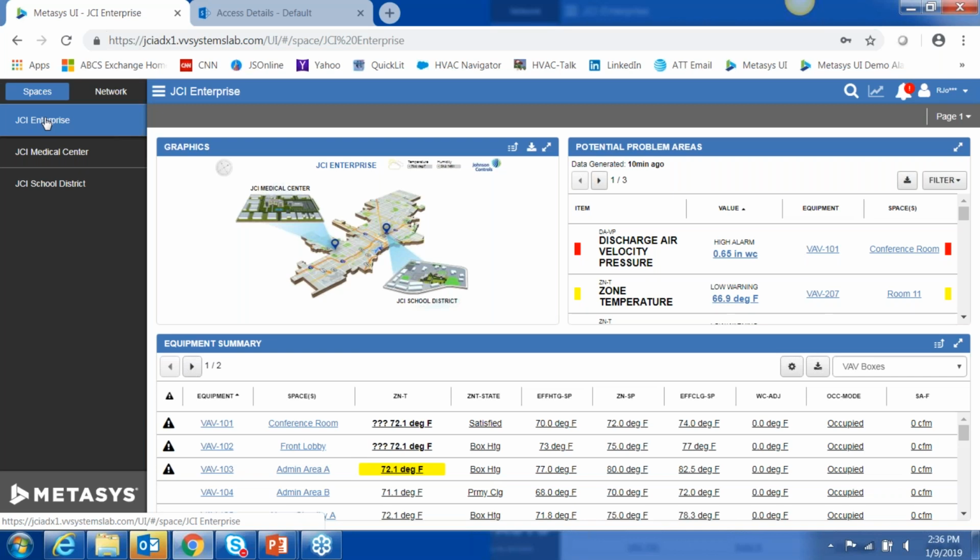So one example is on the left-hand side, you see our spaces navigation tree. This is something that is built based on the definitions of the spatial hierarchy of the data found within Metasys, making it very easy for operators to find dashboards related to various different aspects of Metasys simply by following the layout of the building. The building, the floor, the wing, the room. If you know that information, you should be able to easily find information within Metasys.